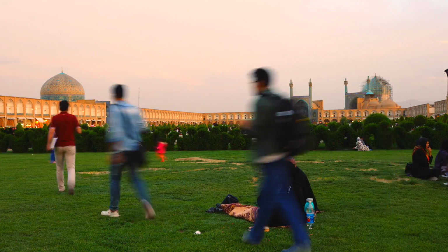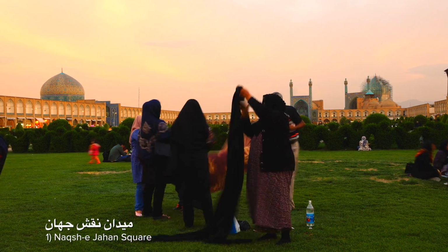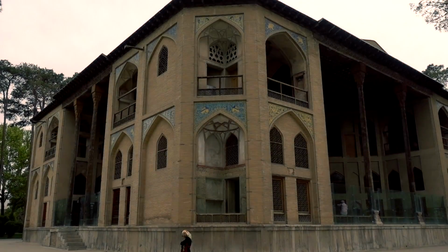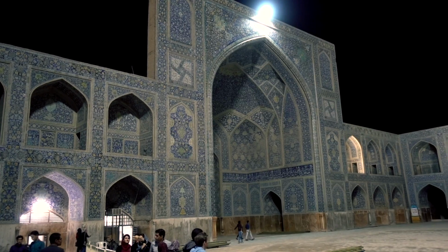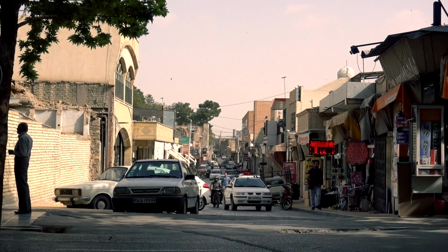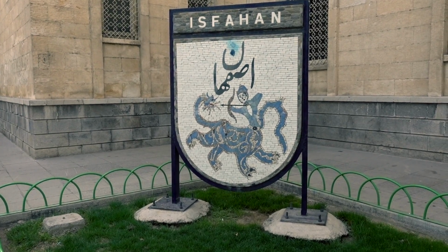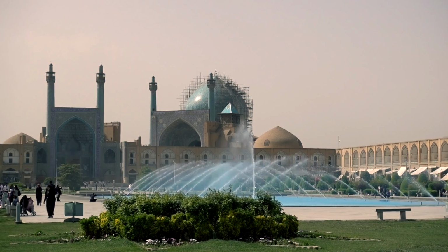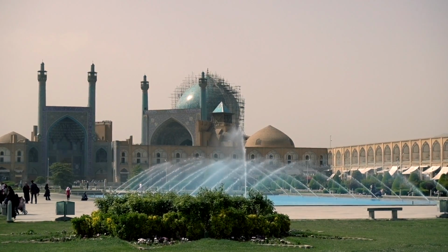So of course one of the major tourist attractions here in Isfahan is the Naqsh-e Jahan Square, which is the second largest square in the world with about 560 meters of length, and also is the location where you can find most of the attractions here in Isfahan. In 1598, when Shah Abbas of the Safavid dynasty decided to move the capital of his empire from the northwestern city of Qazvin to the central city of Isfahan, he initiated what would become one of the greatest programs in Persian history, the complete remaking of the city.